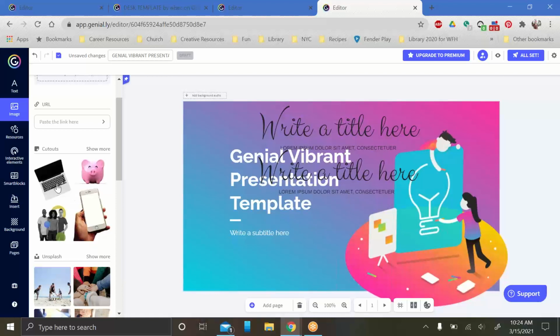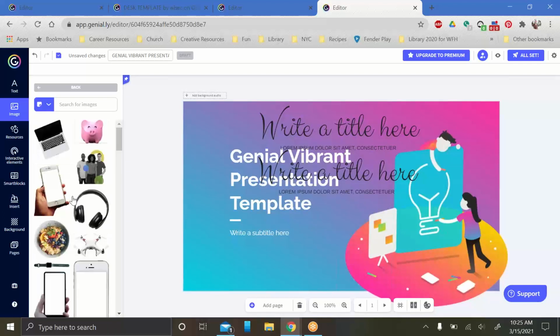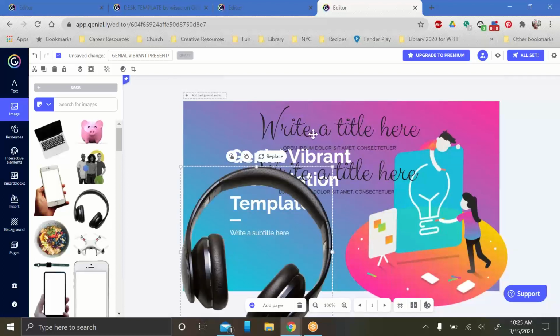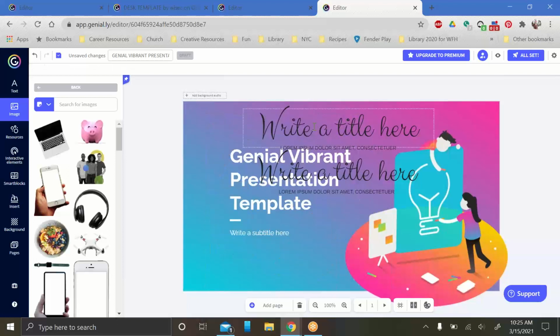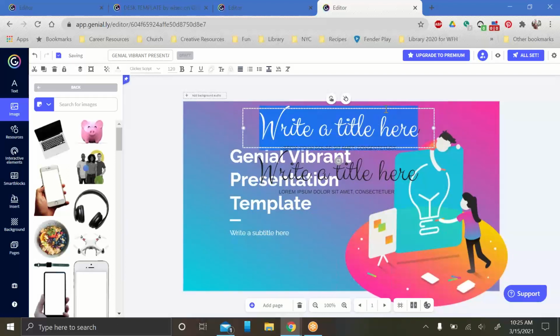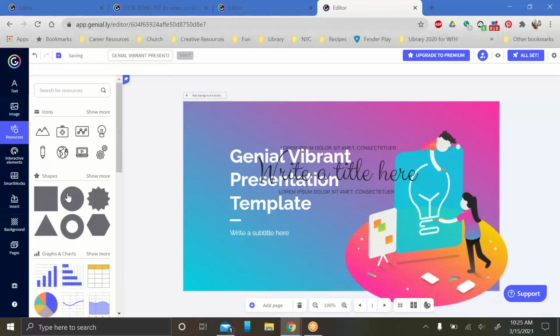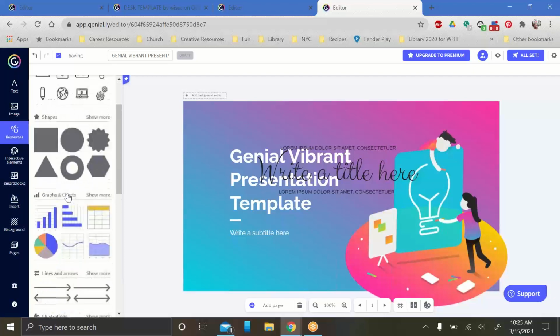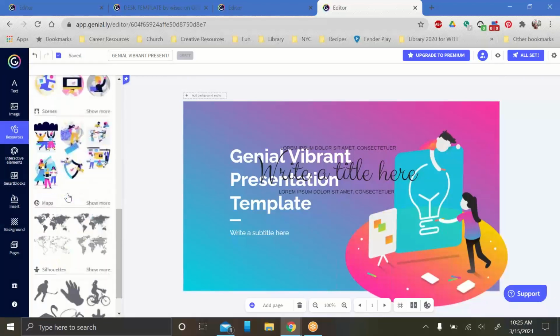Because let's face it, that requires a little bit more tech knowledge and software. So you get, I'll just drag these headphones over here, and you can see that they're formatted as a PNG with no background. So when you put it over top of your presentation, it looks very profesh, soups profesh. Let's see, resources. You also have icons, shapes, charts and graphs, other illustrations.